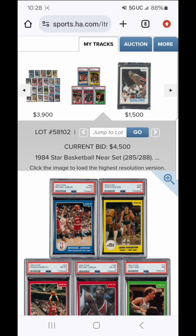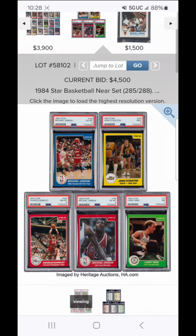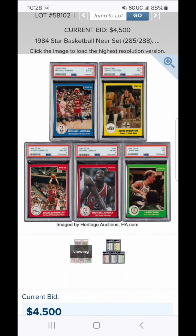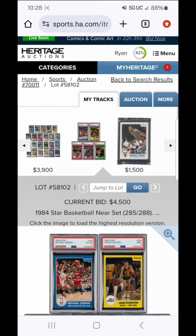And all right, we got this on Heritage. We got the 84 star set, missing only the 101 and a couple of commons. But so far, this is a pretty low price at 4,500. Actually, very low priced for there's a Barkley 8 and a Stockton 9 and a couple of sixes for the 288 and 195. So still watching this. Just got a little ways to go.